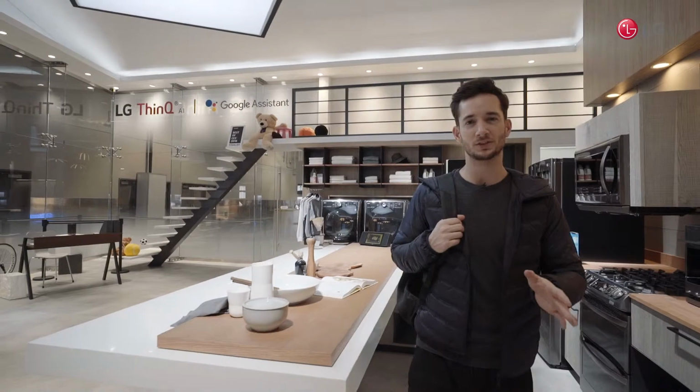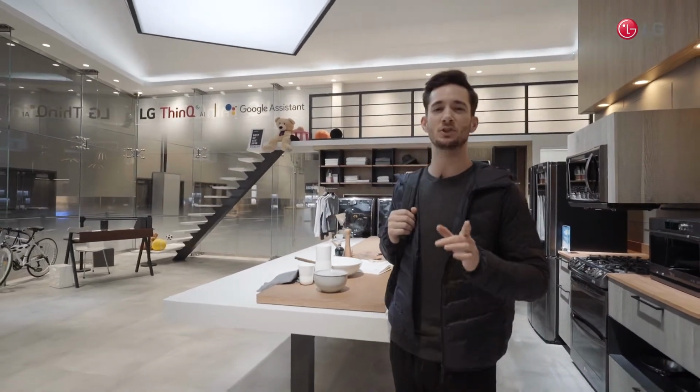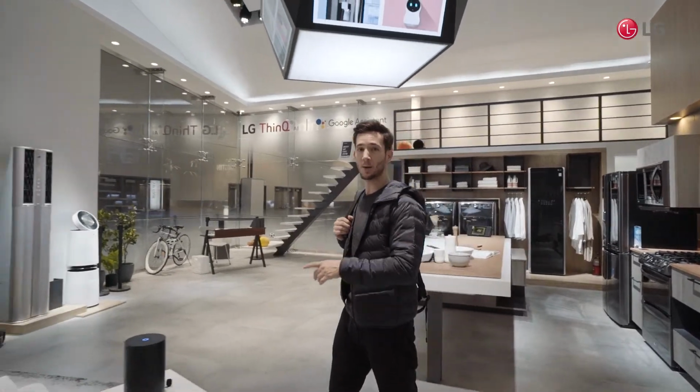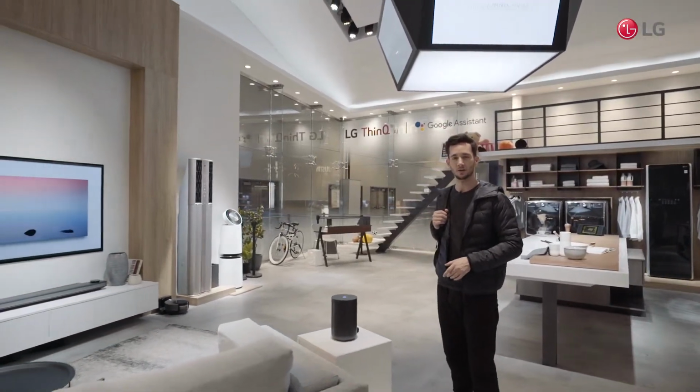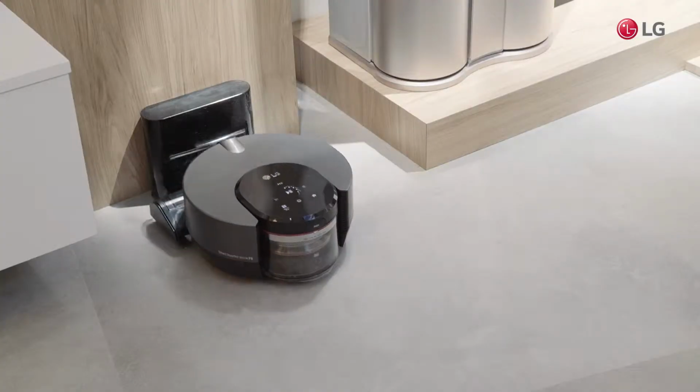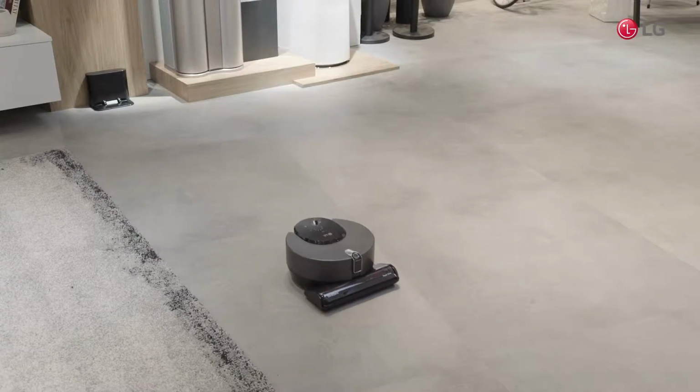LG ThinQ and Google Assistant can streamline your day, leaving you time for the more important things in your life. And finally, watch what happens when I simply say, I'm leaving. You're gonna see my air purifier and my air conditioner shut down. You're gonna see my robot vacuum cleaner get to work and start cleaning up my house.